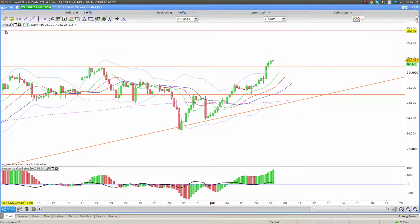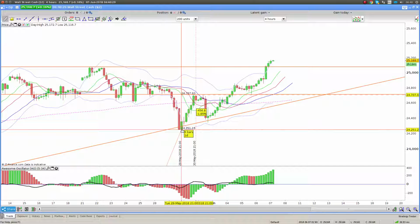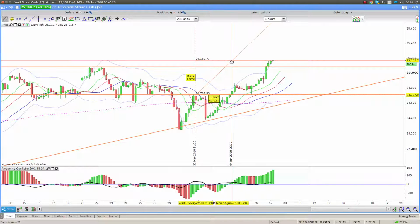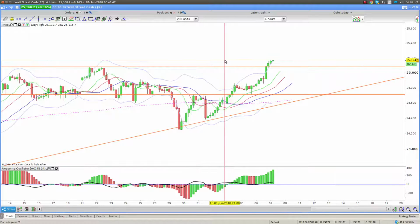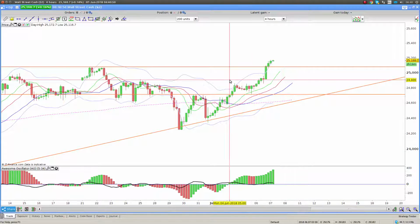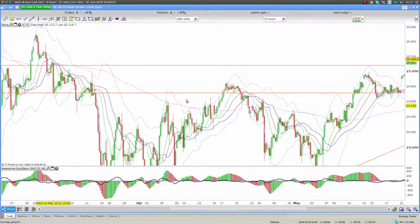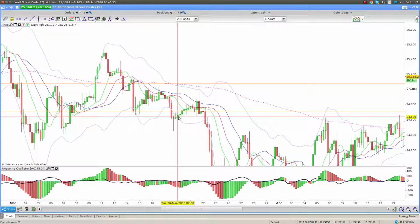Let's see whether this target has been hit. 456 pips, 459. So this W bottom target has just been hit now. You would expect us to have some form of a pullback, but this is the Dow. Let's look to the left at what other levels we've got here.